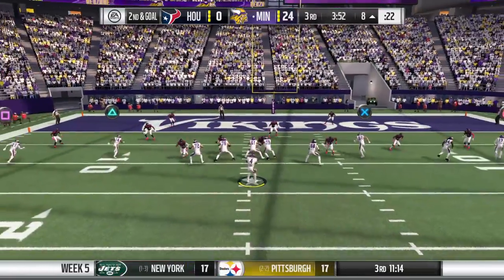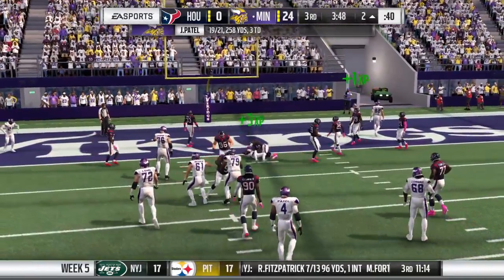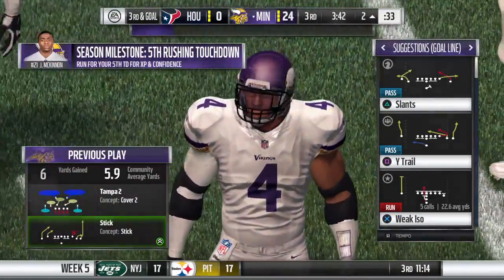Here we go! Back to throw again. That's caught at the 3. And he's able to get it down to the 2-yard line. It'll be a gain of 6, and that is going to set up third and goal.